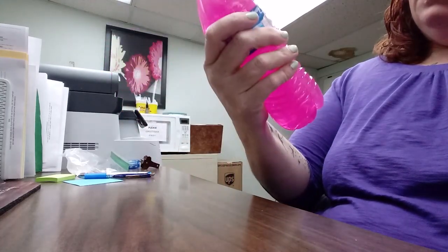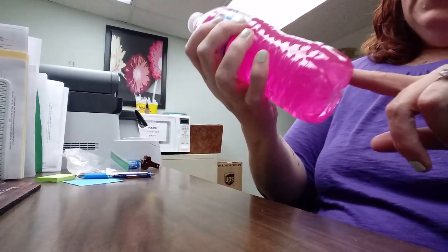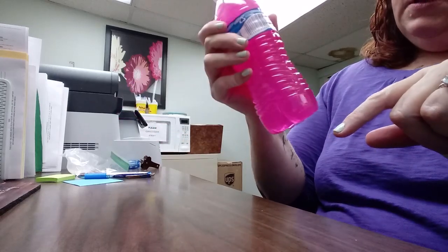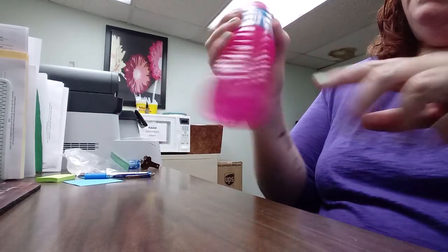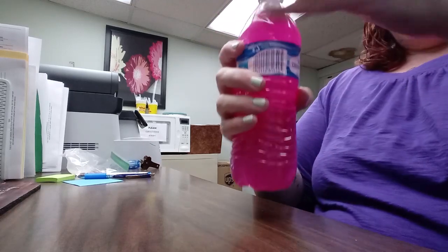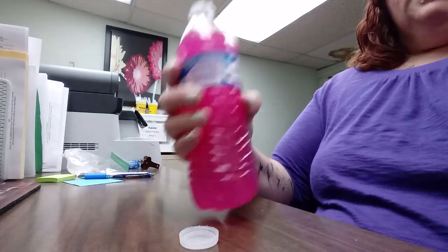I do like the color. I'm weird. I'm a color person. But, you know, we still have the issue with the stuff floating around so far with every flavor. This one... yeah, it pretty much does the same thing. It smells like raspberry.